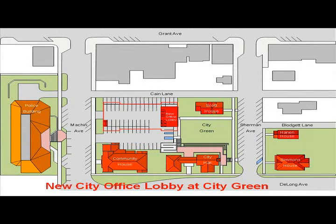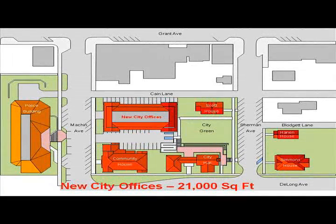So let's get into more detail about the city offices on this site. The office building itself would be above the parking, but the new office lobby would be accessed off the city green and could be a nice venue to complement any activity on the city green. And the lobby would also contain public toilet facilities for those using the green. So the new city offices then would be approximately 21,000 square feet to meet the needs of the city staff now and into the future.